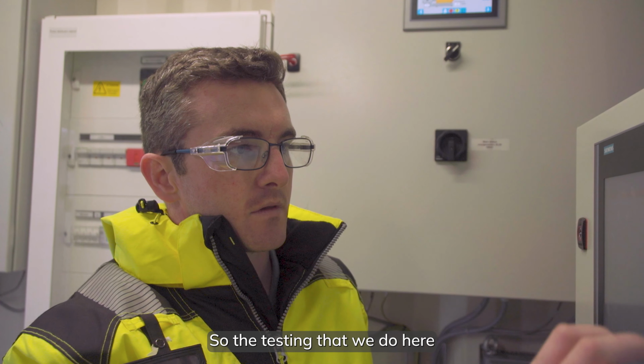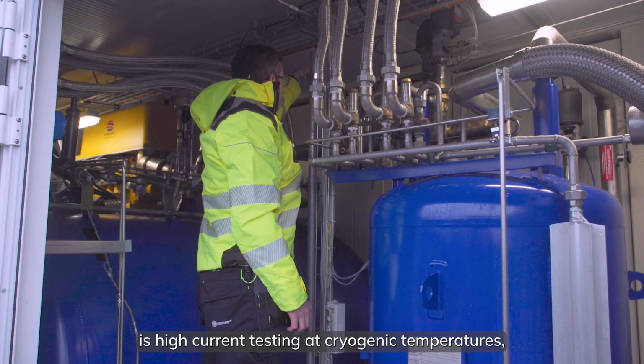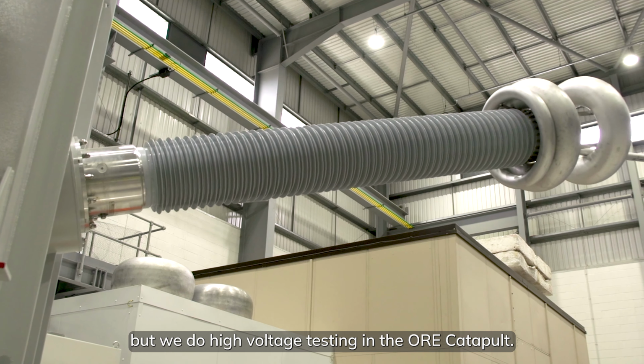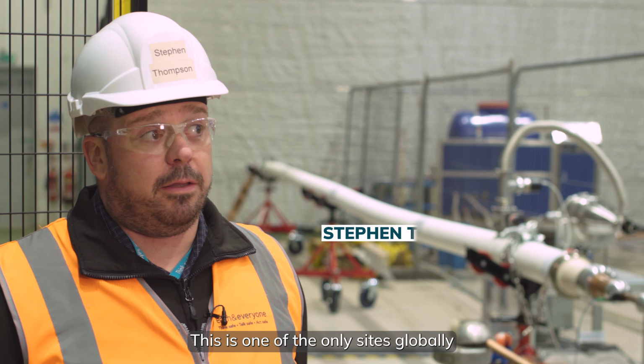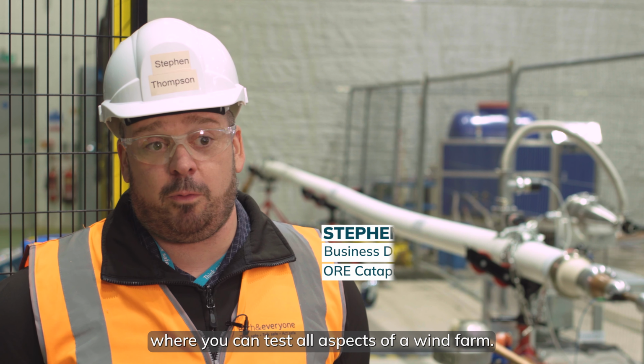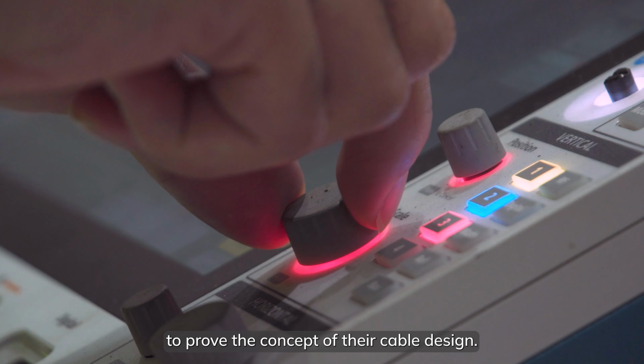The testing that we do here in the Supernode Cable Technology Center is high current testing at cryogenic temperatures, but we do high voltage testing in the ORE Catapult. This is one of the only sites globally where you can test all aspects of a wind farm. Supernode are here doing high voltage testing to prove the concept of the cable design.